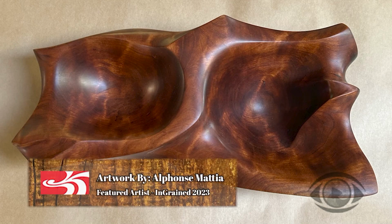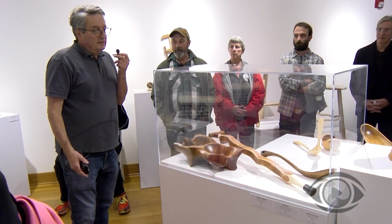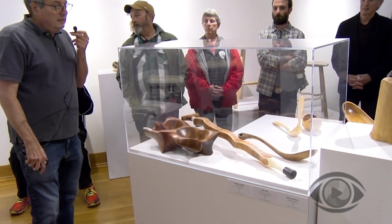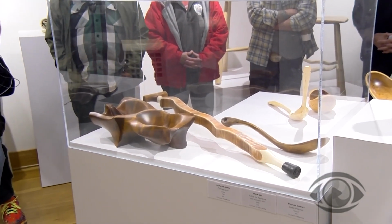As I mentioned, Alphonse Mattia passed away this past year, on April 10th. About December last year, his daughter, Isabel Mattia, who I never met, got in touch with me and asked if I could make a walking stick for him. She wanted to commission it, and I said, look, I'll just make it. I'd love to do it. You just have to tell me how long it is. She said, well, he's 5'8".